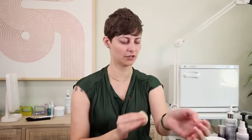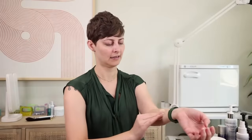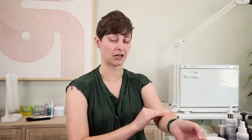It's a toner. It's going to pull off any debris that you missed while you were cleansing. It's going to work on your hyperpigmentation if you have any, minor breakouts, blackheads, great for blackheads, little bumps under the skin. I got them really bad in my 20s, and this was my lifesaver product. I always had it.